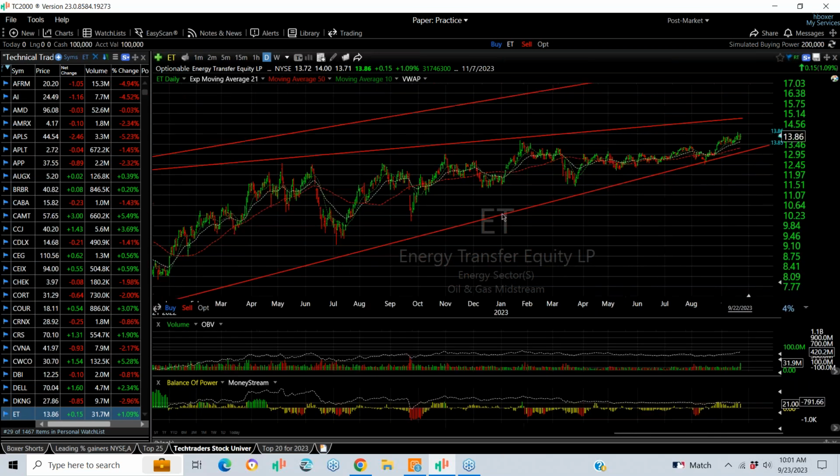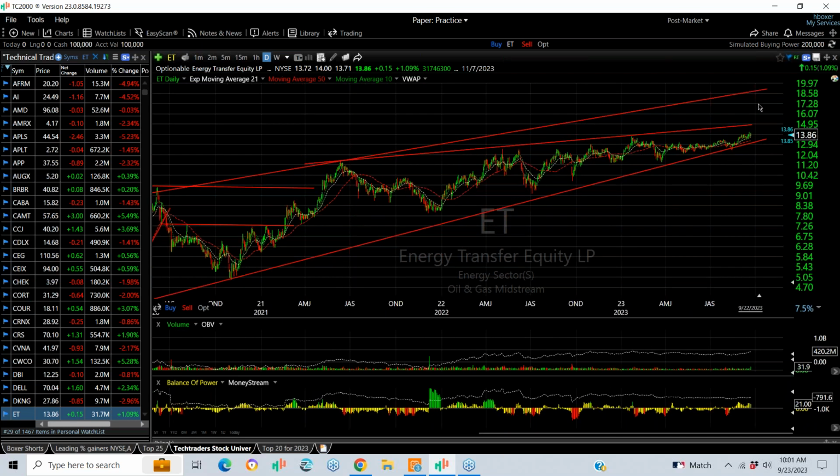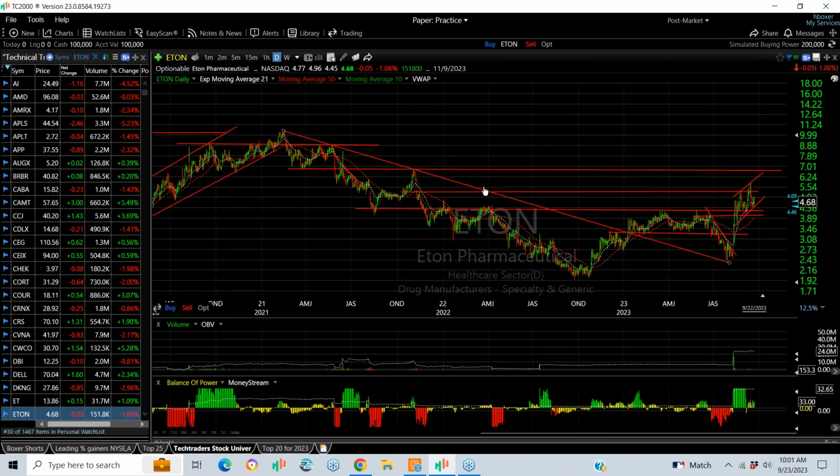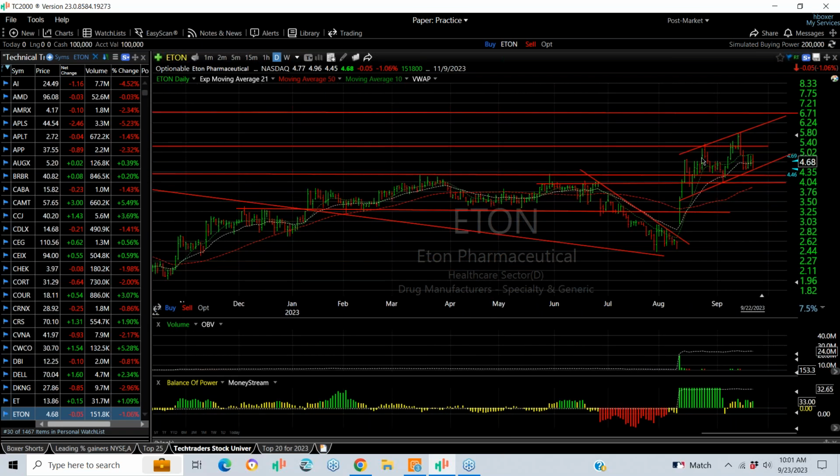ET and the oil sector, several stocks look like this. This one has upside, I think, to high teens. ETON, base, breakout, pullback retest, pop, pullback retest, pop, and doing it again. But it is within a rising channel. As long as it holds 4, I'm good. Target 6 3/4.